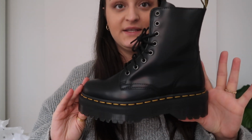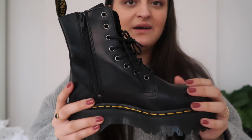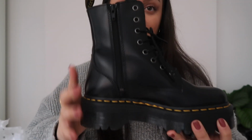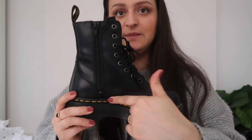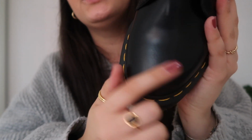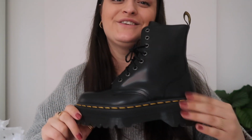So then yeah, this is how they look. They have a zip on the inside, which is great because like I said, I have chubby calves and ankles, and I struggle sometimes to get them in up here. And then I end up creasing the leather really badly here trying to shove my foot in. So you can just tie this, leave it there, and then zip them down and put them on that way, which is great. They have this really smooth, polished finish to the leather, which I just think is so pretty. And they just look so shiny and new.